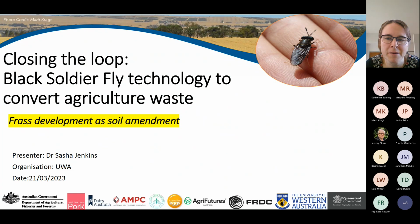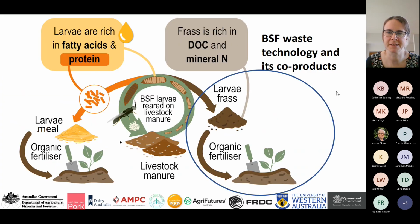Okay, so for this second part, what I'm going to talk about is to really just focus now on the frass as we developed it as a soil amendment. So back to the slide. The bit that I'm focusing on here is turning the larva into an organic fertilizer.